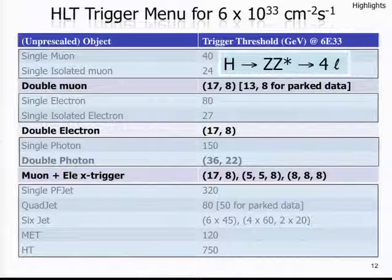We have a double muon trigger and a double electron trigger. We also park some additional data there. And we have a combined trigger, muon electron. This combined trigger is quite impressive. It allows us to get these very low ZZ star resonance, where basically both Z are off shell, and then you get very low PT leptons. It allows us to recuperate a few more percent of the efficiency loss from this combined cross trigger.